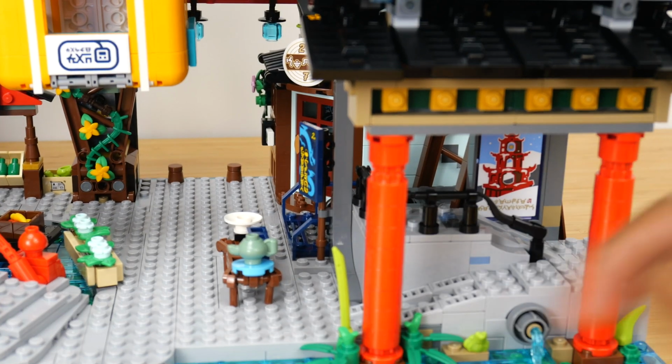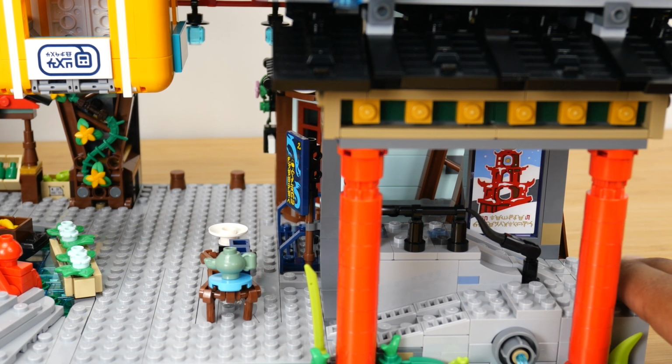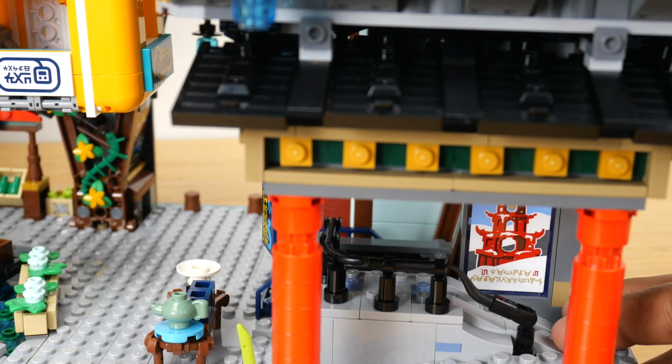But this is one of my favorite references in the set. It's a poster advertising, I think, travel to the Ninjago Christmas Temple set, which was an employee gift in 2022. I actually bought that set on Bricklink. I'm going to have to build it at some point, but that's a really nice little reference.